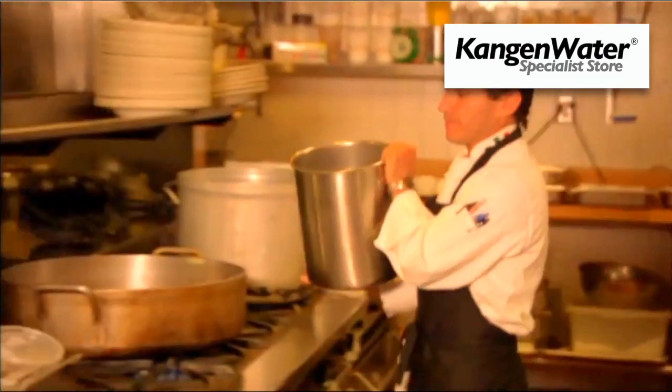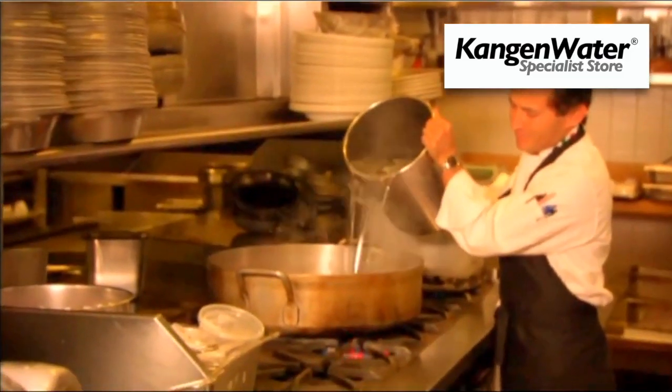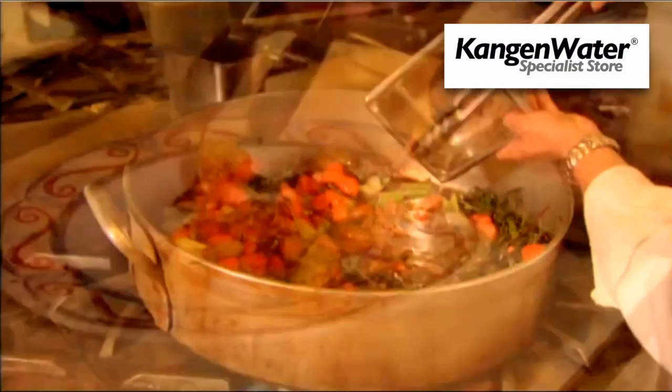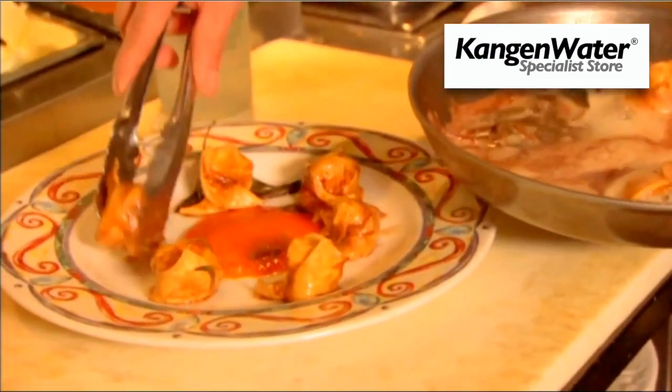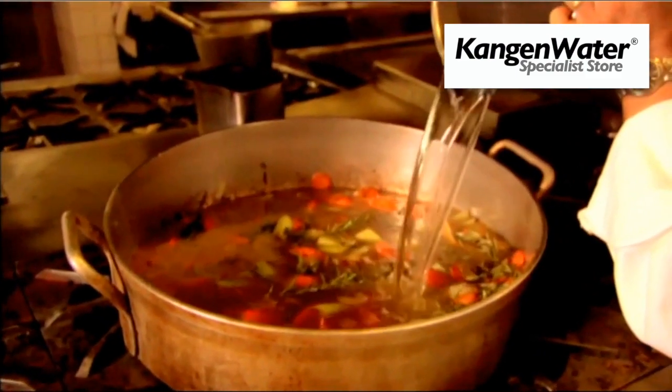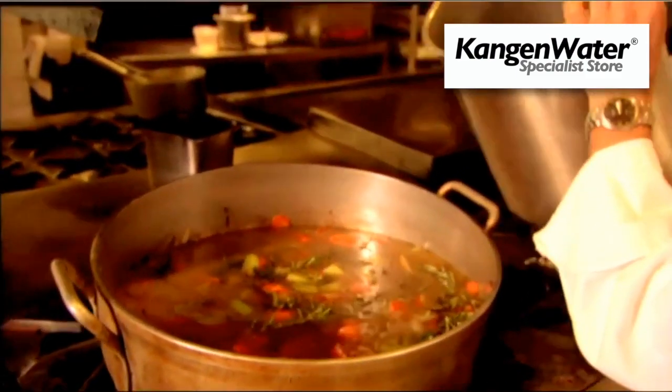Minestrone is perfect with the Kangen water because it feels completely, it tastes completely different. It has so much more flavor, and we're using it to make our pasta, to make our breads, the focaccia breads, the breadsticks. Of course, the water to the guest, and of course the water to boil the pasta. Again, it becomes part of the routine of what the chef does every day.